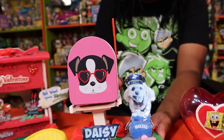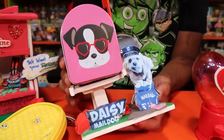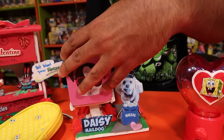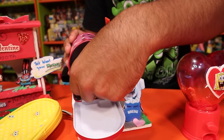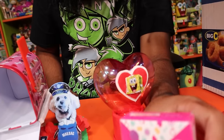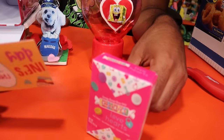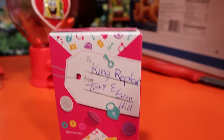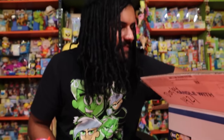That is so freaking cute. I love Daisy so much, so it's always cool to see her get represented in the fan mail. That's so creative too. Yeah, something inside of here too. Ooh, what do we got in there? Some Smarties, some heart-shaped Smarties, and a little happy Valentine. Aw, that's so cute. And it says Terry and Evan to King Reptar. That's so cute. That was their mail to you.